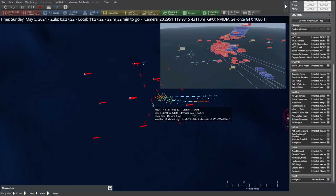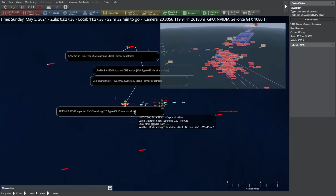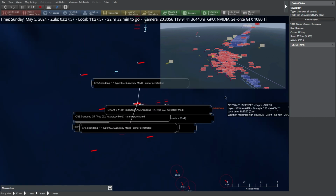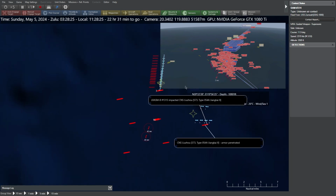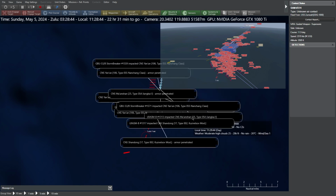Come on, at least one of them's got to hit that carrier, surely. Well, we have hit a Type 55, that's not a bad start, and we have also hit a Chinese carrier as well. So Zhong has taken damage. And now our Stormbreakers are also coming in to add to the chaos. Does look like the Chinese have jammed their radars on them, but they have other ways of finding their targets.